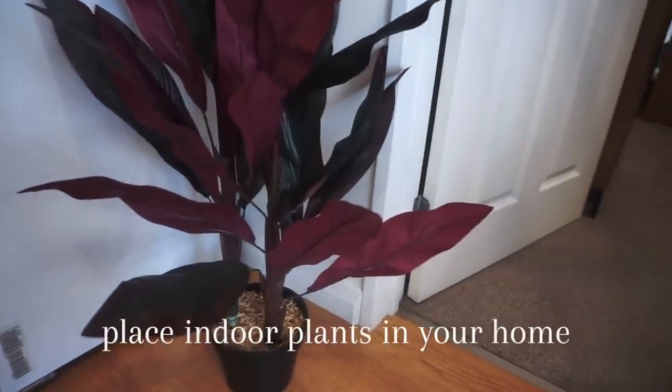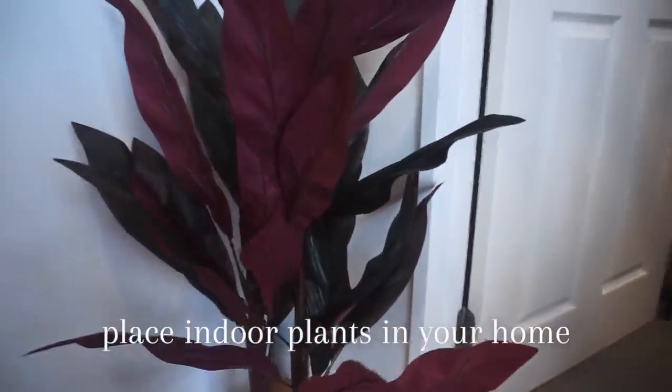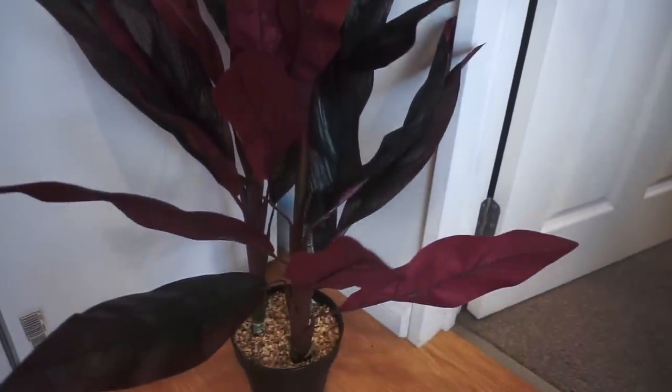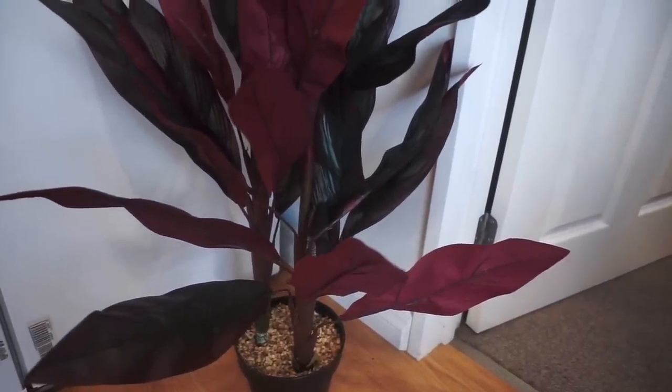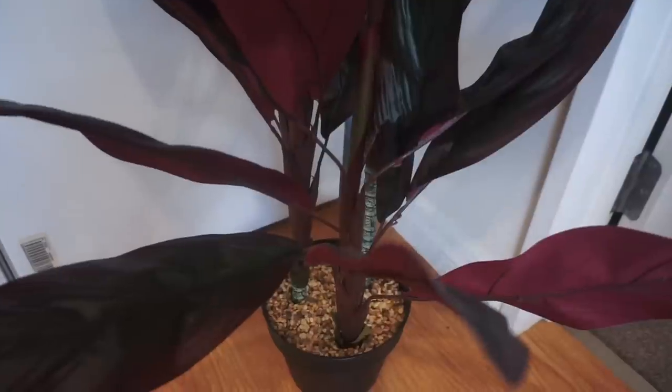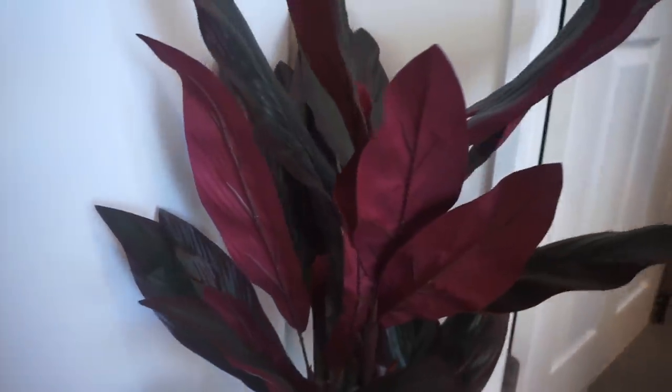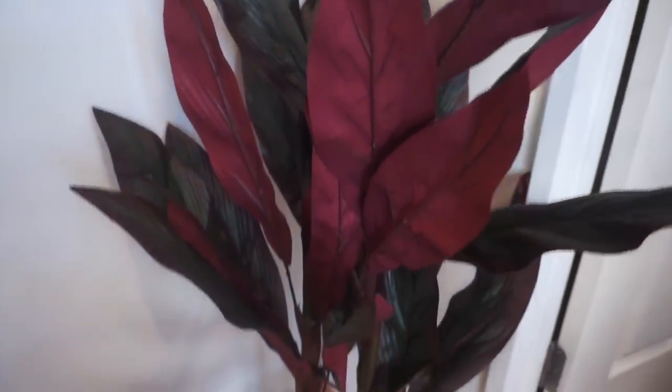You can also place indoor plants in your home. I know this is already a trend today. I'm guilty of buying artificial plants because I cannot yet take care of another living thing right now. But I'm gonna do it in the near future, I hope. So many of us are now starting to grow plants, and I love seeing people doing it. It's actually one of the very few trends that I actually like because it's promoting a healthy lifestyle.